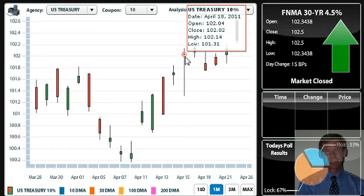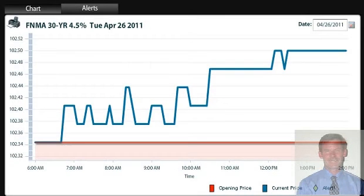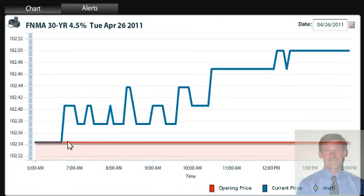The open and the close was very close, but at any rate, let's dive into what it actually looks like during the day. This is the bond market from today, our opening at 102.34. The red line shows where we opened, so you can snapshot that. Anything above it is positive. Remember, as the bond market moves up, interest rates move down.